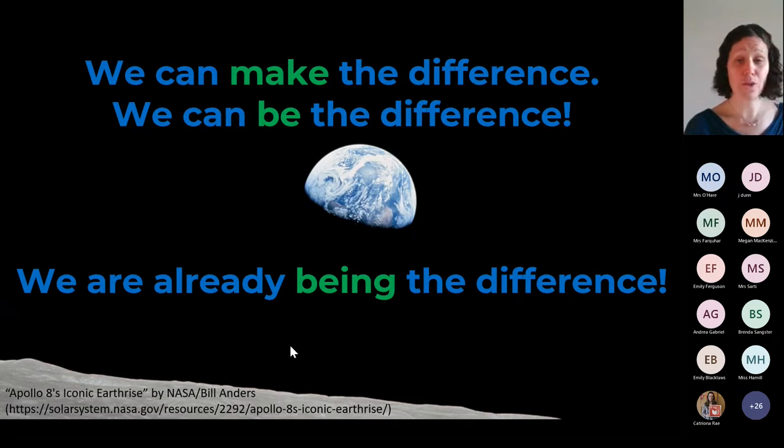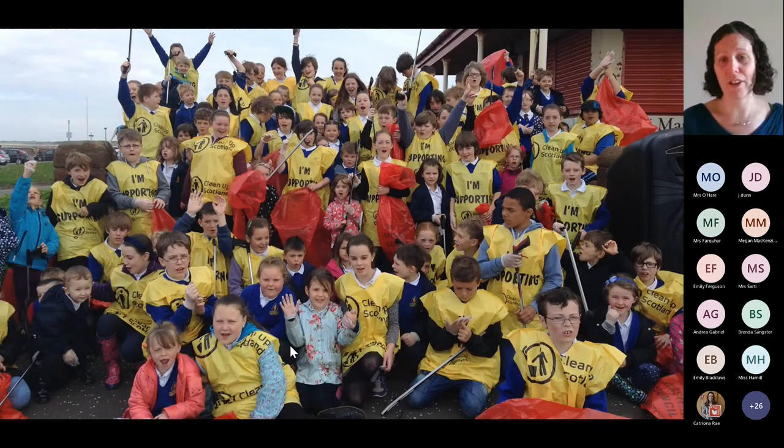So if you haven't already done so, please try and go out and do a litter pick. Let's try and get as much plastic as possible out of the environment and where it belongs, in the bin or in the recycling. So we want to try and do that, and then keep working on your reducing and your reusing. And let's try and use a lot less plastic as well as clearing it up.